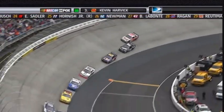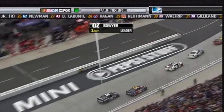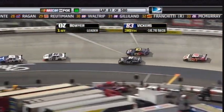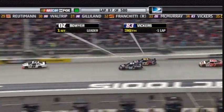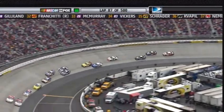There's Matt Kenseth in the 17 car. We talked about him having that problem with the jack on the last pit stop, working his way back into the top 15. And here is what the leader dreads at Bristol. There is traffic from here to Johnson City. As far as Clint Boyer is concerned, there is nothing but traffic ahead.